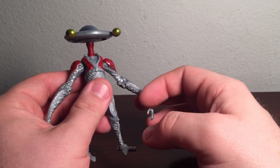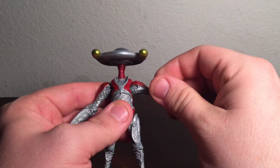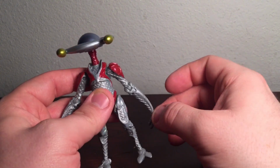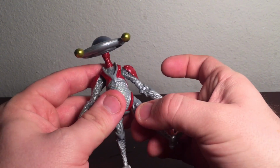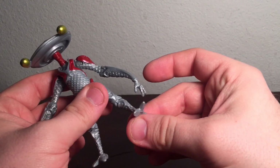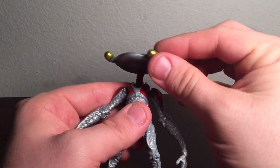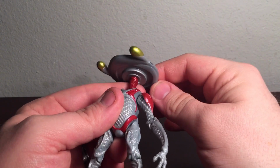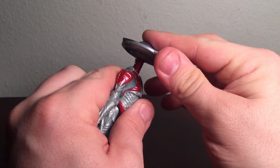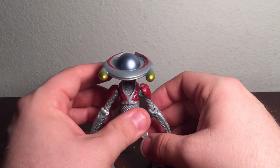The only other one is he is kind of lacking a little bit in the articulation. He does have a ball hinge at the shoulders. He's got a hinge at the elbow. Now he does have a ball joint at the hips and a hinge at the knees. A swivel in both the head and the neck. And there's really no back and forward movement.